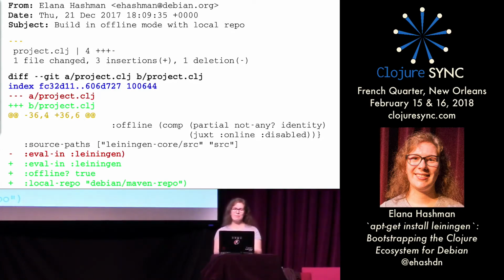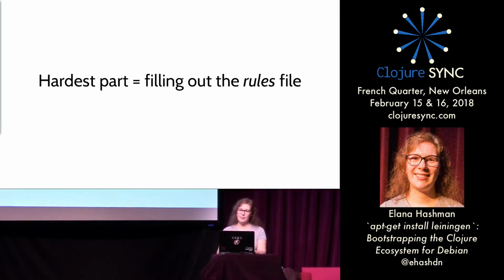So essentially, making a Debian package is just better filling out some paperwork. If you have dependencies already in Debian, you reference them in control. If not, you package them and upload them, and so on. The most complex thing that changes from language to language is how to fill out our rules file. How do we build this piece of software?